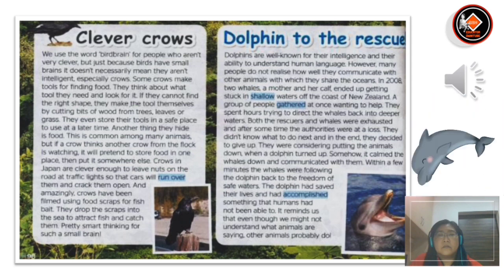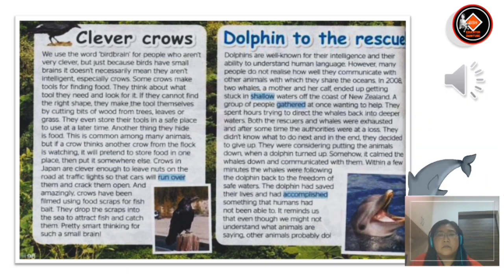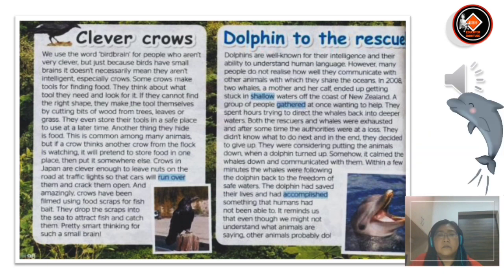Within a few minutes, the whales were following the dolphin back to the freedom of safe waters. The dolphin had saved their lives and had accomplished something that humans had not been able to. It reminds us that even though we might not understand what animals are saying, other animals probably do.